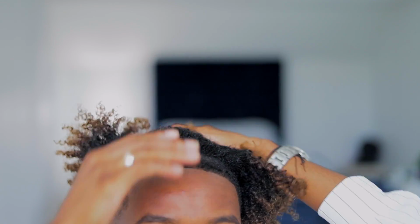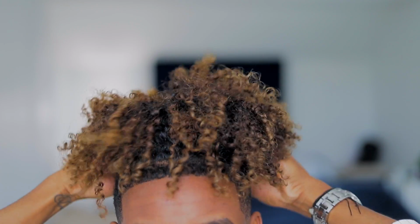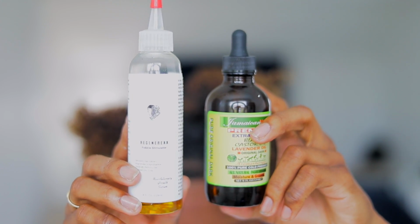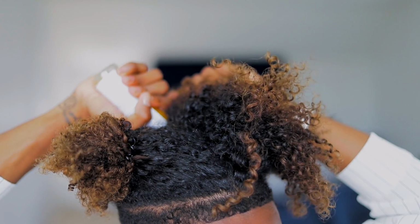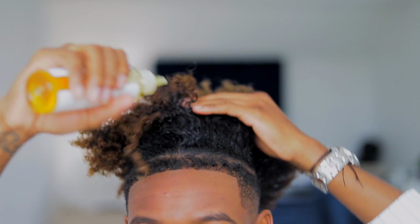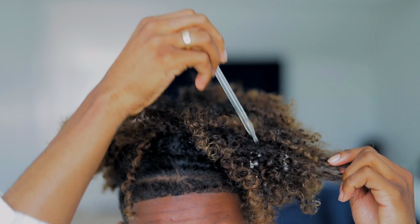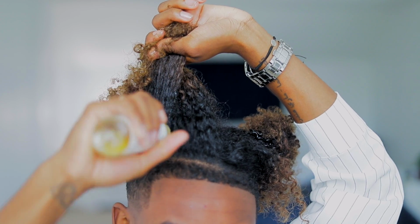So to start this process off, I'm going to be doing what is called a pre-poo, which is basically using an oil or something prior to shampooing. I'm going to be using the Follicle Stimulator and Jamaican black castor oil with lavender, the Follicle Stimulator from Hair Stimulator on my roots, and then the Jamaican black castor oil on my ends just to soften up my hair. And I'm going to be massaging my hair follicles just to loosen up any dirt.